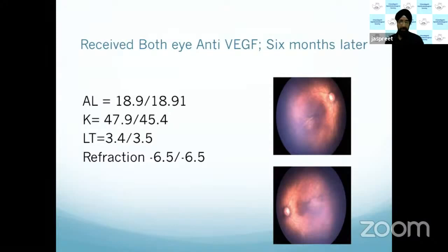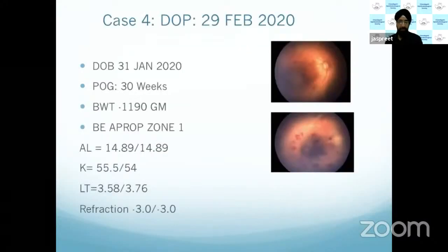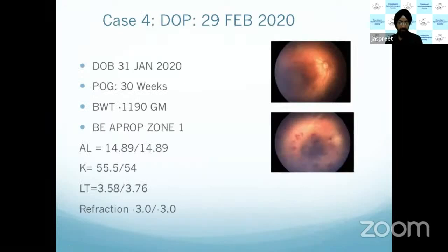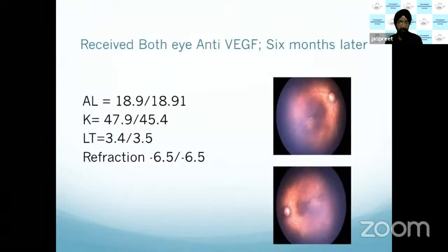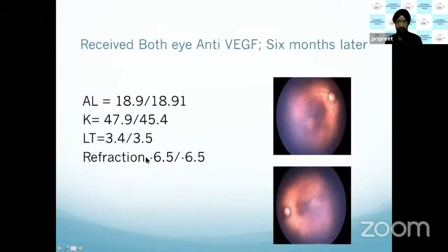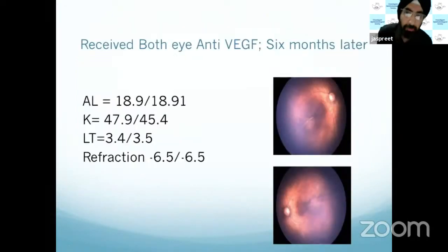Now, what are the factors here? If you see here, the keratometry is decreased from 55 to 47 and 45, that's decreased. So myopia should be less. The lens thickness 3.5, 3.7 is now 3.5, 3.5. Okay, not that much of a difference. Now, what is the difference? The axial length. That's 14, and that goes to 18. So we are not yet sure because it's just a 6 months follow-up, but things other than lens thickness and a steep cornea could be working in these babies.